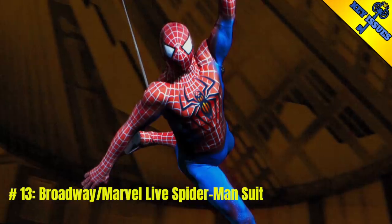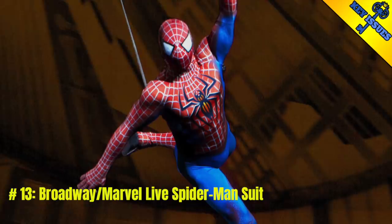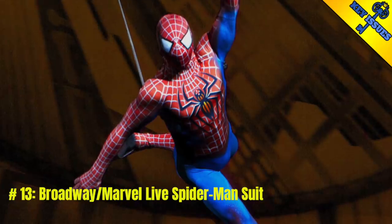the fact that they have to function on stage by leaving room for harnesses and junk like that and being readable from a distance. The only thing I can accurately say about this suit is that it exists and that it looks better than all of the other suits that have come before it on this list.